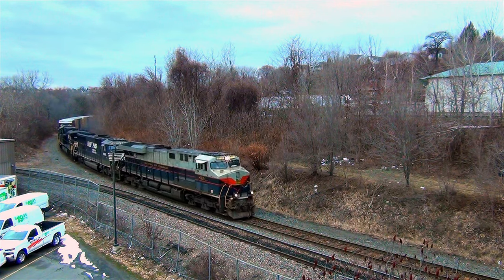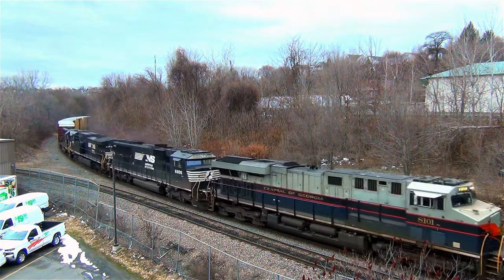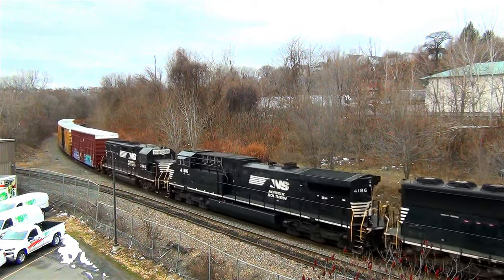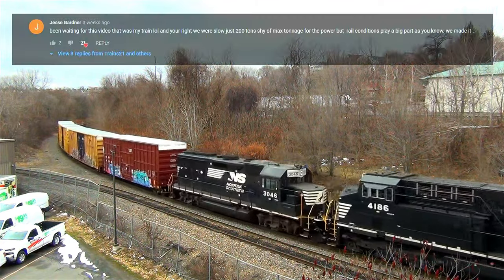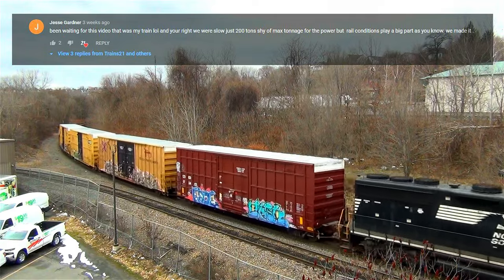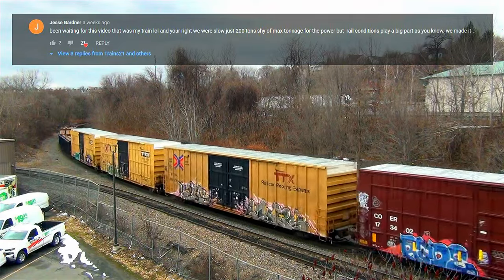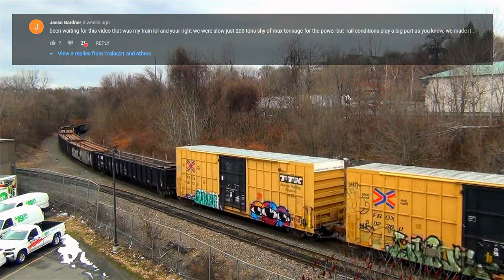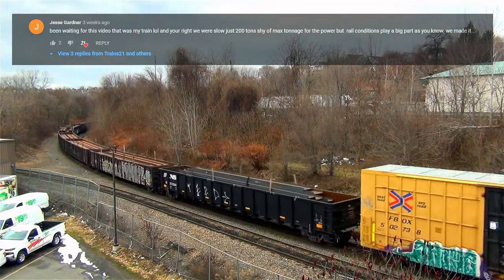2.5 years later, we caught the 6906 again. This time it was charging hard up the 10-mile climb to Clark Summit with 124 cars in tow. According to the conductor of this train, their weight was within 200 tons of the maximum tonnage for the power they had on the train today, keeping in mind that the trailing GP40 was probably offline.